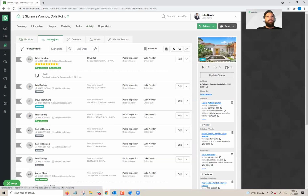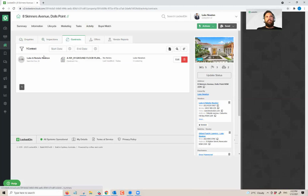Okay, and we'll go into the activity and we can see the inspections. There's my inspection. It tells me that a contract has been sent. It's giving me 9 stars, their price and their notes. In the contract section, it tags that the contract was sent. And if we look into the offers, I haven't made one, or someone's made one, but I haven't yet.